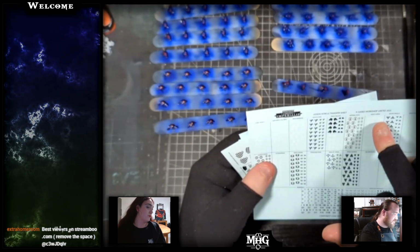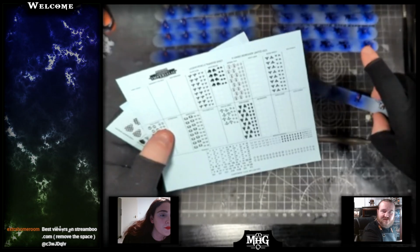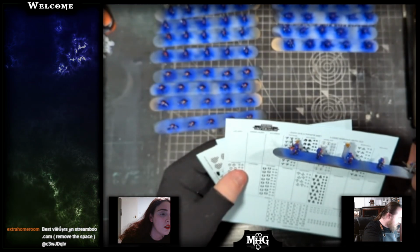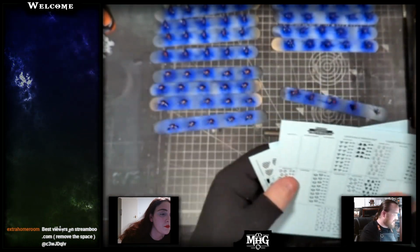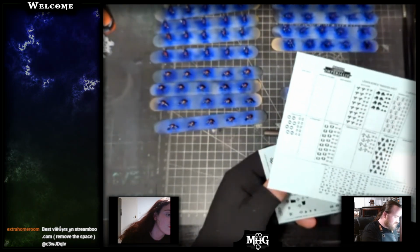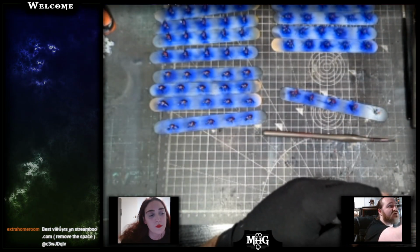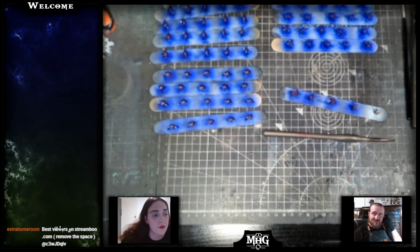So we've got some little Night Lords symbols here, which I think you probably won't be able to see because they're white, aren't they? The Night Lords ones are white, but by the looks of it, they'll fit on that banner. So I'm thinking I might whack a little Night Lord symbol on that banner. I've got some little symbols and skulls and stuff I can put on. So I shall probably put a little transfer on that. Spice it up a little bit.